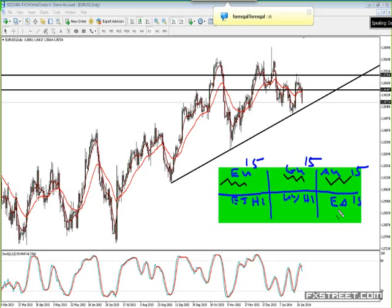So all I'm trying to do here is find the active currency. Which one seems to be the mover and shaker for the day? Doesn't necessarily mean it's going to continue, but it probably is the source of something. Why is the Aussie moving so much?